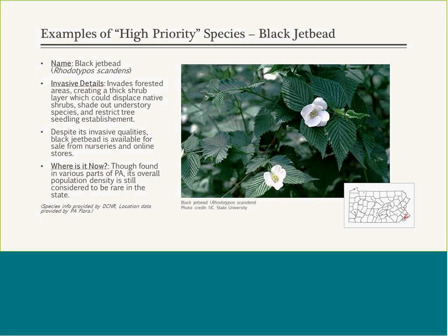An example of a high priority species is black jetbead. This species invades forested areas by creating a thick shrub layer, which can displace native shrubs, shade understory species, and restrict tree seedling establishment. And despite its invasive qualities, believe it or not, black jetbead is available for sale in nurseries, and you can also purchase it online.